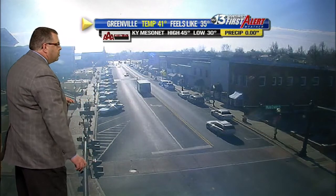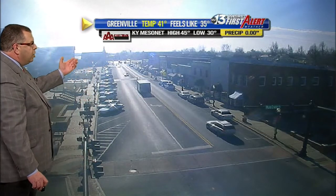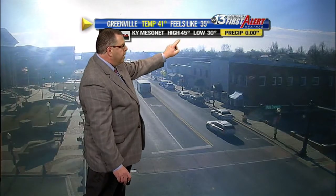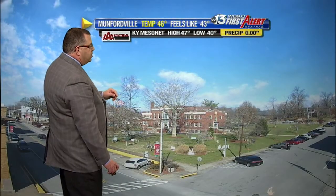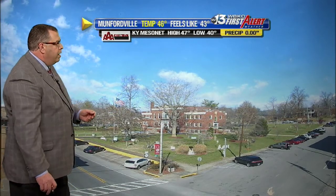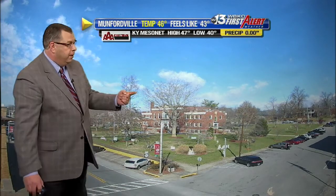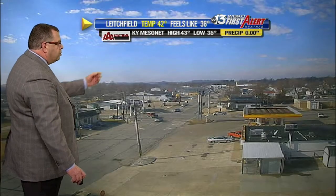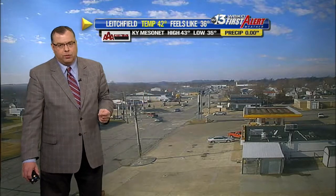Now, as we check temperatures to the west of us, Greenville, you have actually fallen to 41 degrees. You've had a high so far today of 45 at the mesonet site there. It feels like 35, though, thanks to the winds now coming in from the west and northwest. Here's Munfordville. 46, you've been as high as 47. It feels like 43 there with a few fair weather clouds as you look through Hart County. Here's Litchfield. You're at 42. It feels like 36. You've been as high as 43.